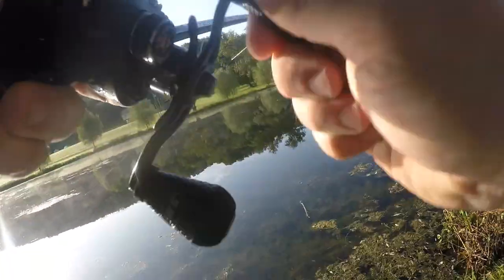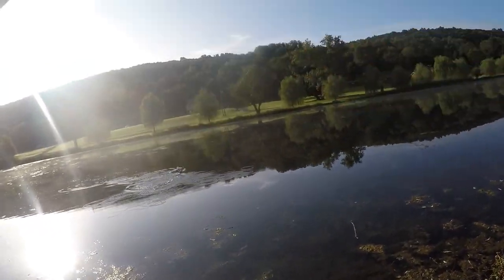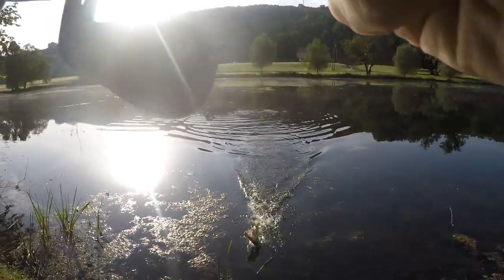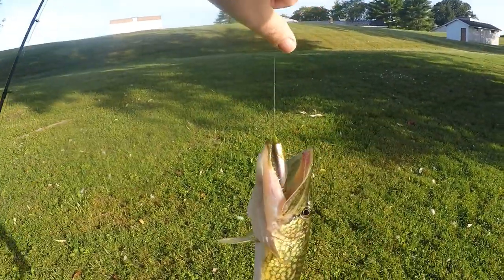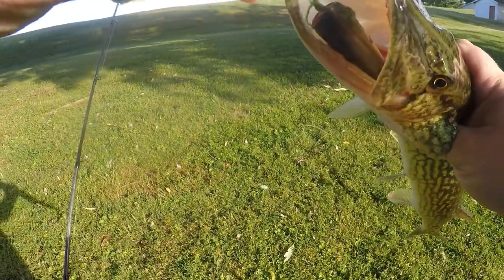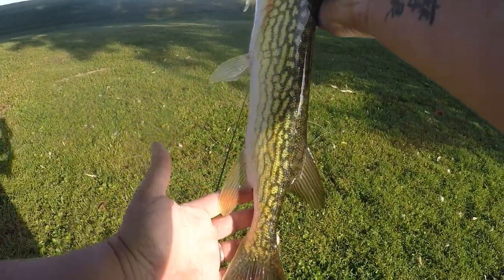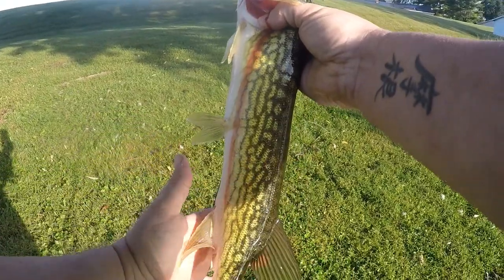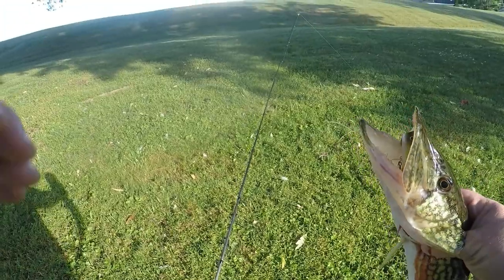There's a fish. Big pickerel. Oh, it's a big pickerel. Nice. Oh, look at the size of that one, guys. Oh, I've been wanting a big pickerel like this for a long time. That's a giant. Oh, big pickerel. Nice. Oh, I'm super excited about that one. Now he's bleeding all over. Let's get some surgery. I'll be right back.